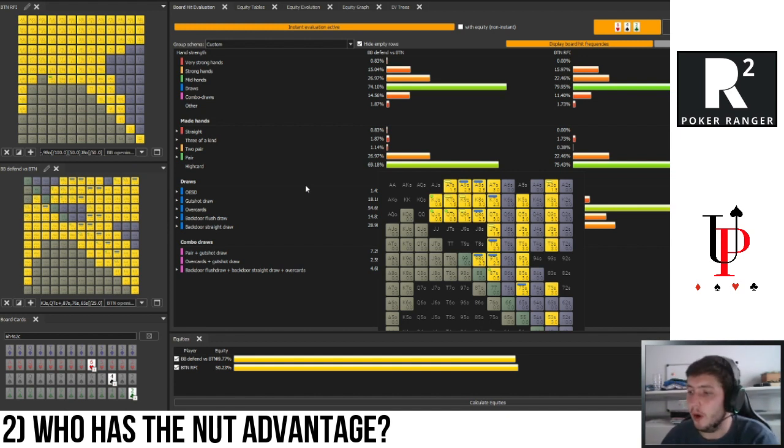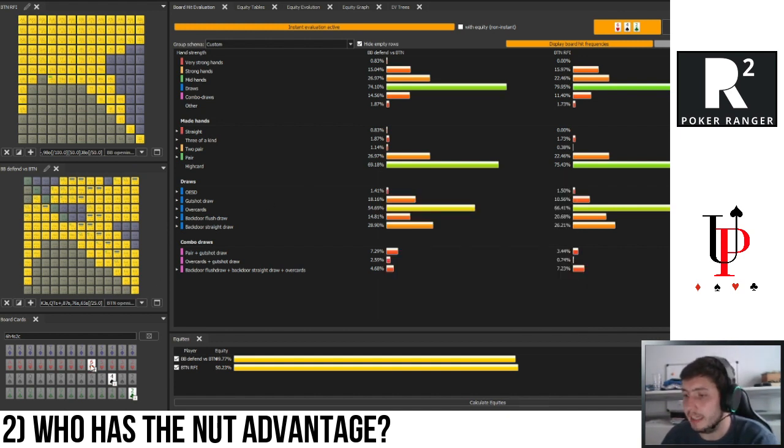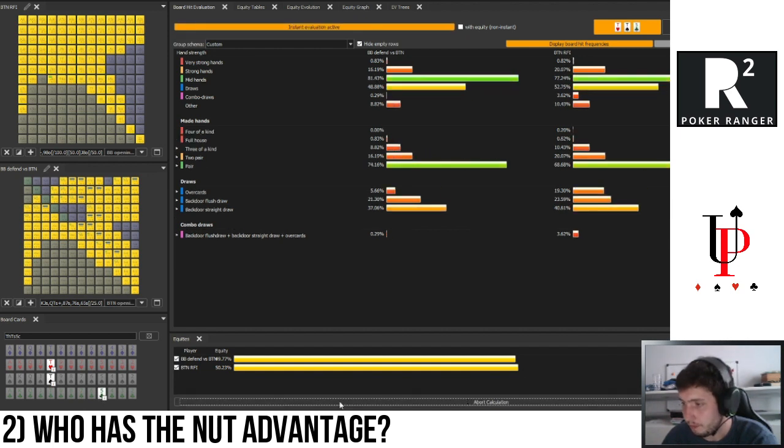So we can put in a whole different range of boards and look at the equity advantage, the nutted advantage, etc. And this Poker Ranger tool really helps us do that. Let's do one more real quick before we move on to the third question. If we do something like a pair board, 10, 10, 5, we calculate the equity. And again, as we can see, a really significant equity advantage for the button.